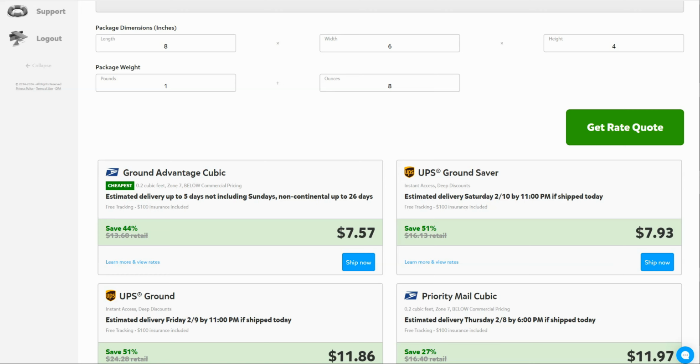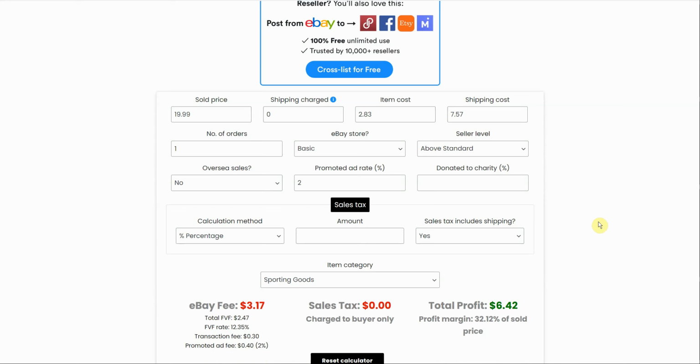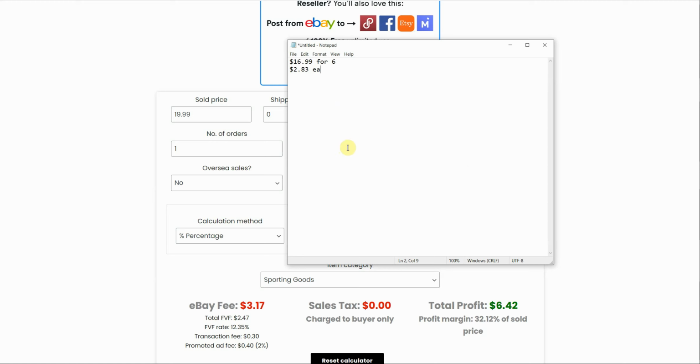Of course, we want the worst case scenario, so for our calculator, we're going to put in $7.57. So we have all our metrics put in here, and if we scroll down, that means we are going to make $6.42. So our $20 sale on an item that we paid $2.83 for, we end up making $6 each time. So it's not a huge profit, nothing you're going to be bragging about to anybody.